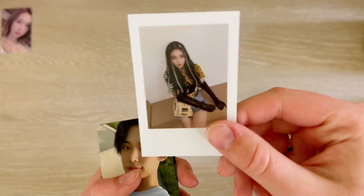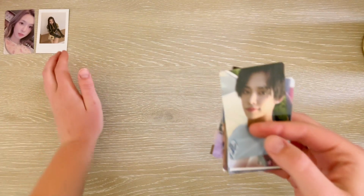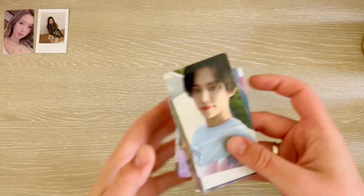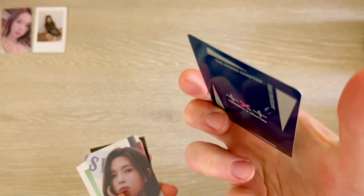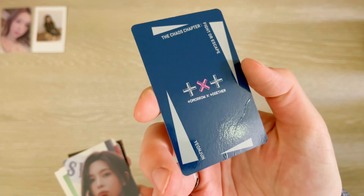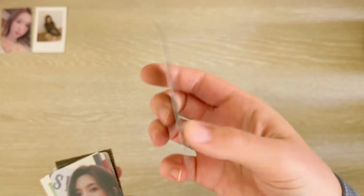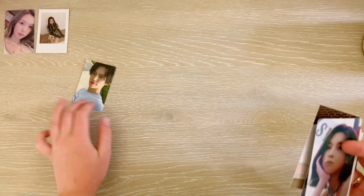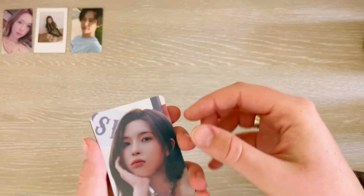Then I have this Pola of Haram. Very pretty. I am done with my billlie album collection, so that slays. Then I have this photo card of Yeonjun from Fighter Escape, but I did not learn in the Mercari listing that this card has this massive dent in the back. You should be able to see it there. I'm kind of pissed about that because I paid like $8 for this card, only for it to be really busted. But at least you can't see it from the front, so it's fine.